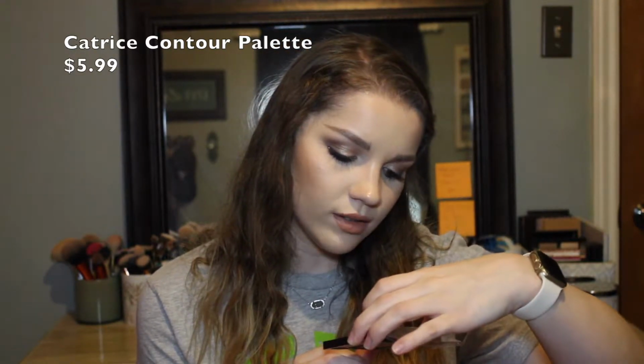So the next thing I have to talk about is the Catrice Prime and Fine Professional Contouring Palette. Now it looks like this. It comes with a contour side and then a highlighting side. I have mine in the shade 010 Ashy Radiance, and I feel like this is a perfect contour color for me. I love the more ashy kind of look, and this is made for more light skin tones or fair skin tones, and I am fair.